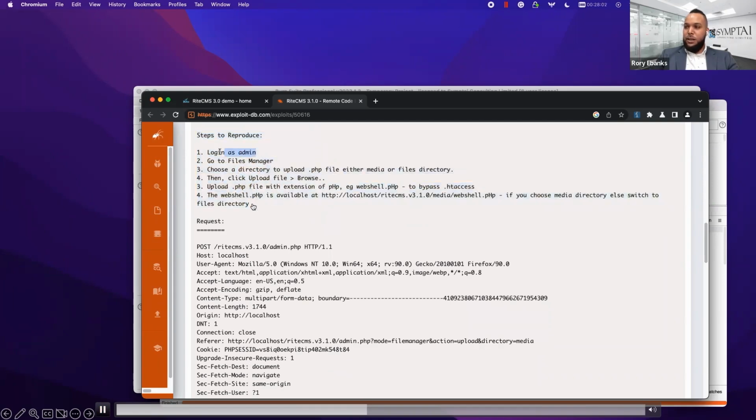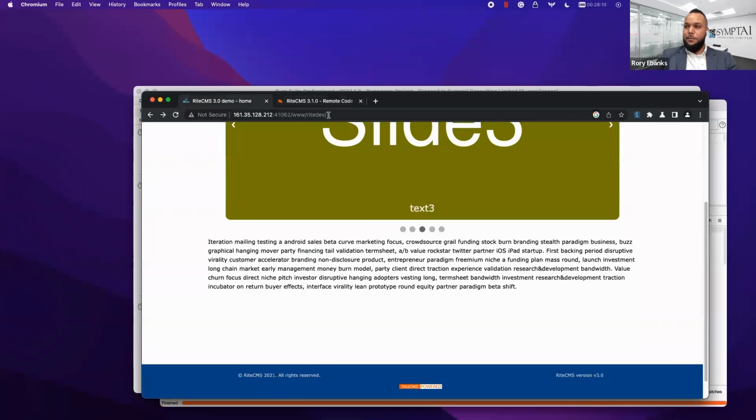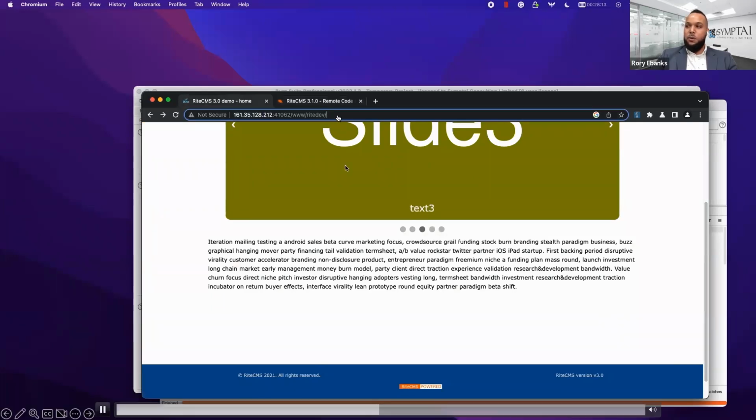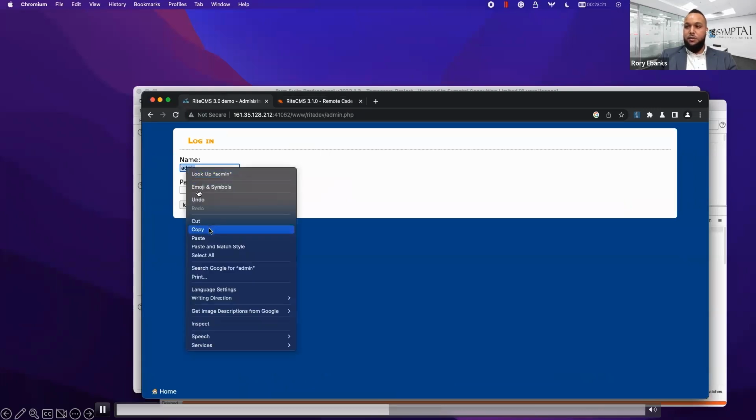So let's try to log in. But where's the login path? Here we see that the default login path is admin.php. So we're going to enter that into our URL, admin.php. It brings us to a next area of the web application. The username is admin and the password is admin.